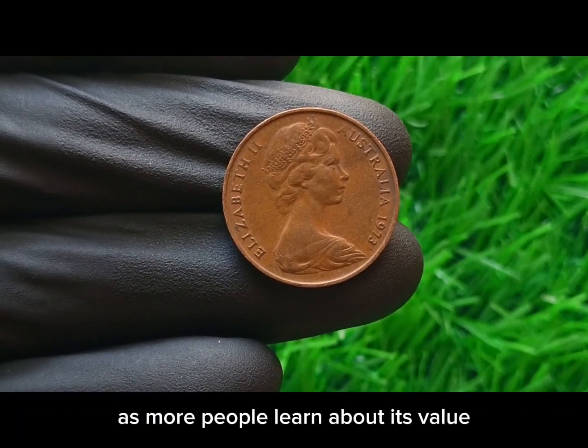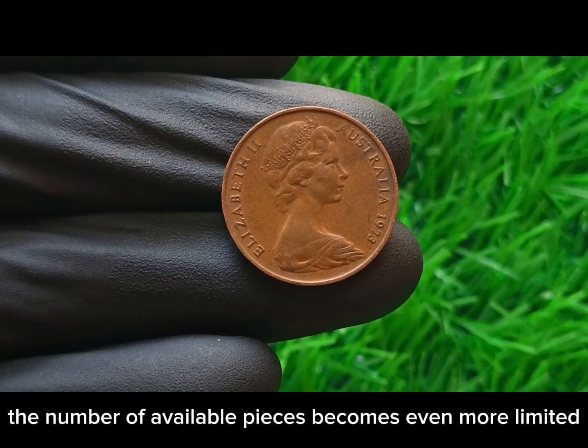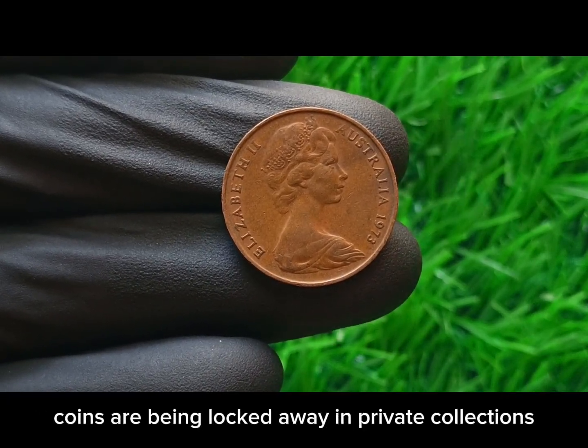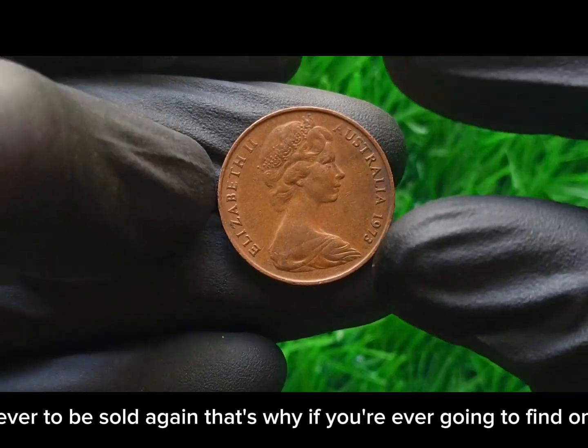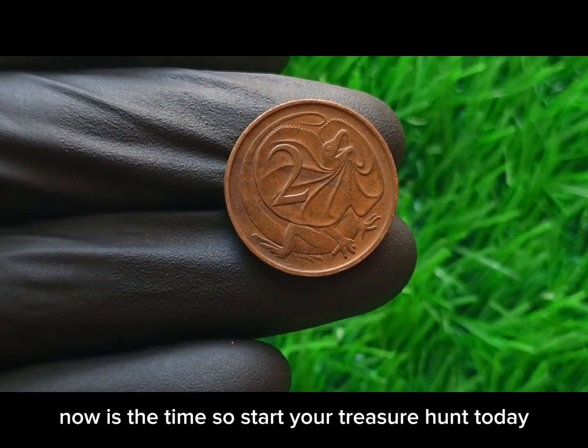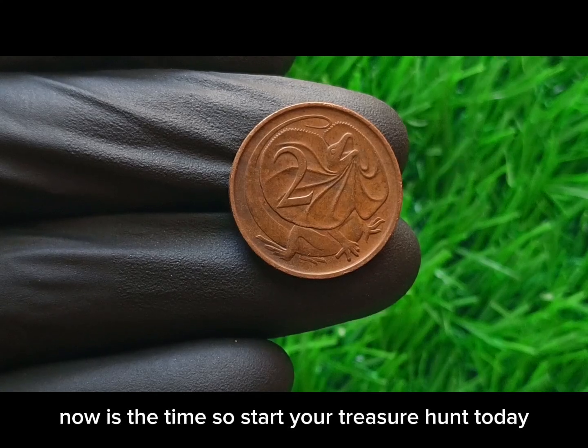As more people learn about its value, the number of available pieces becomes even more limited. Coins are being locked away in private collections, never to be sold again. That's why, if you're ever going to find one, now is the time. So start your treasure hunt today.